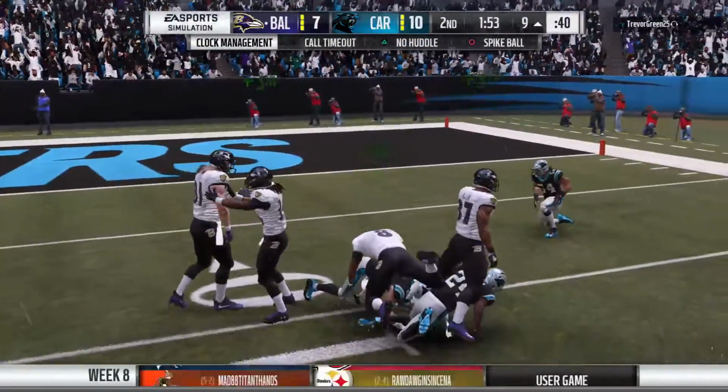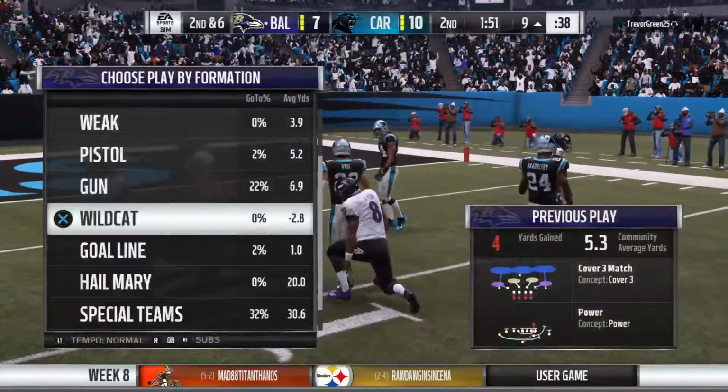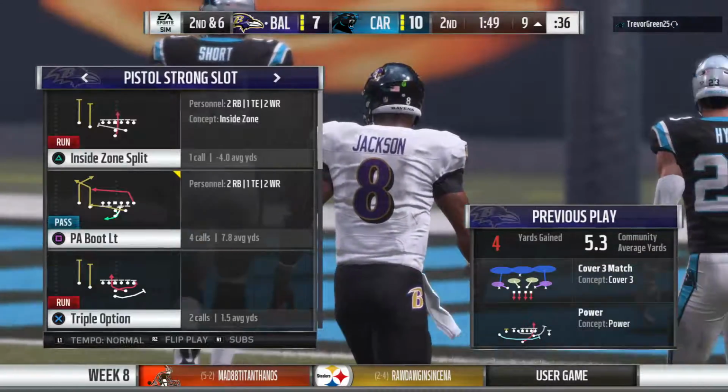And able to push his way forward here for a good little gain. Give him 4 yards there on the first down keeper.